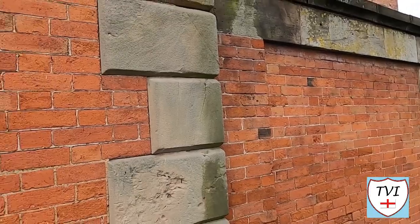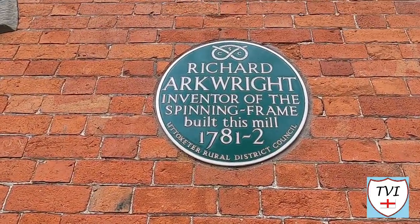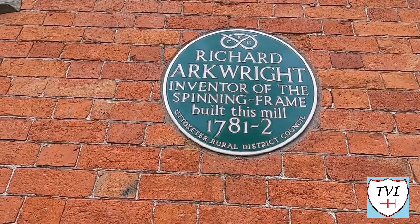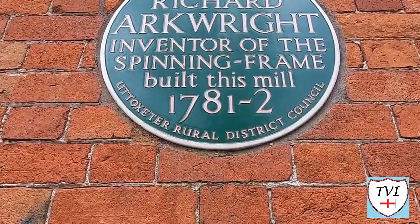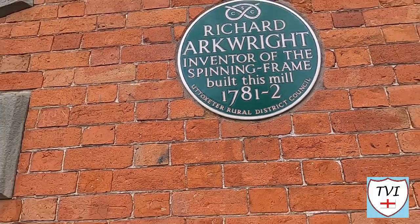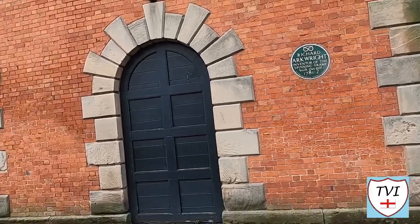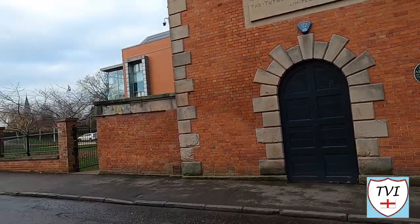Welcome back to East Staffordshire, everybody. Now, today we're starting outside an old mill. And as you can see, this mill was built by Richard Arkwright, the inventor of the spinning frame, in 1781 and 82. And this is now used as a school called the JCB Academy.